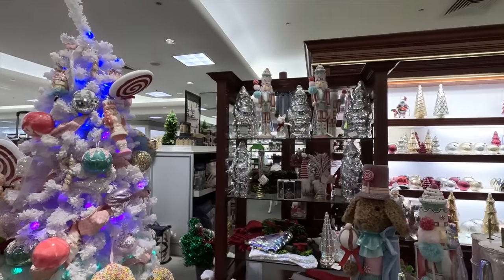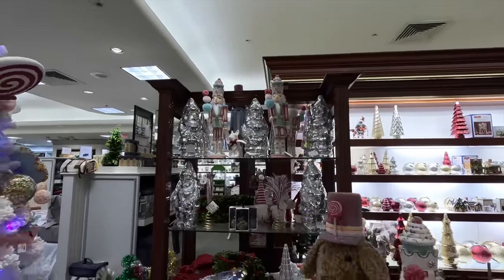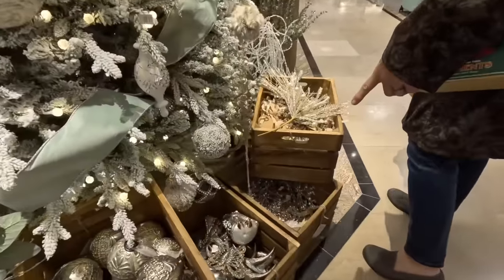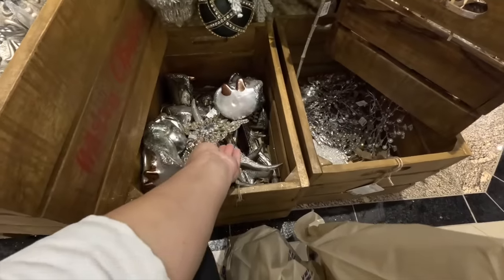Did you see the White House decorations for this year? It's a lot of Candyland looking stuff. I haven't looked. Oh, there's bejeweled butterflies. Like big bejeweled butterflies. Ooh, pretty. I have butterflies on my tree. Ooh, boy, I gotta be careful.